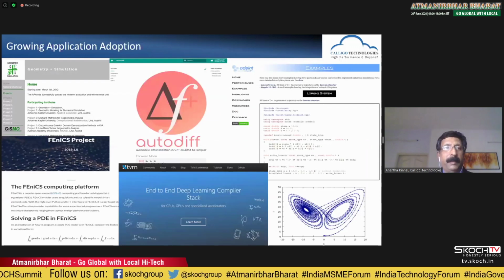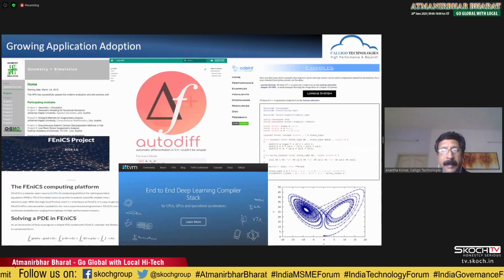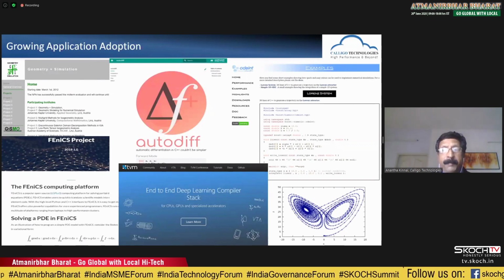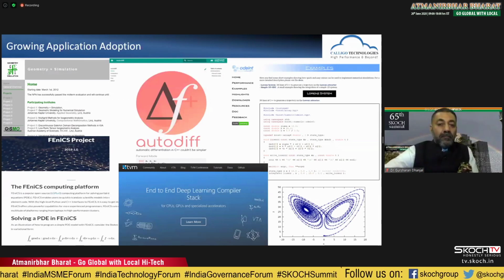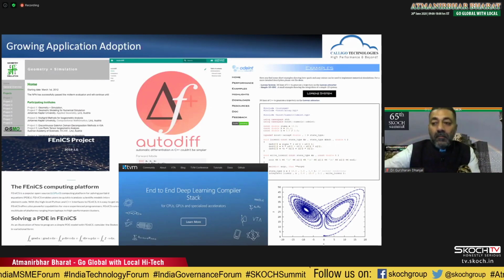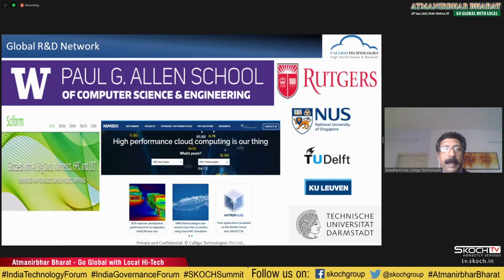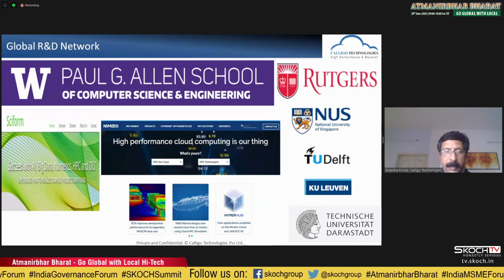So there's a growing application adoption. One of the most important things is the end-to-end deep learning compiler stack that has been developed by University of Washington, and it's called TVM. That is adopting POSITs, and all the rest on this foil are related to HPC, high performance computing, and how it can benefit from POSITs. So there's global R&D working on this with different universities, University of Washington predominantly, and National University of Singapore, and the others on the screen.